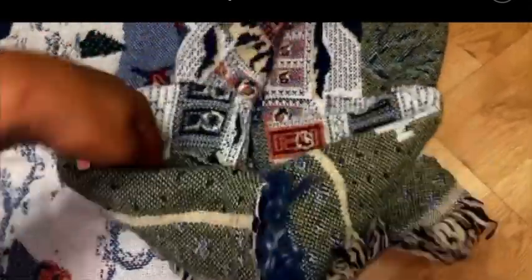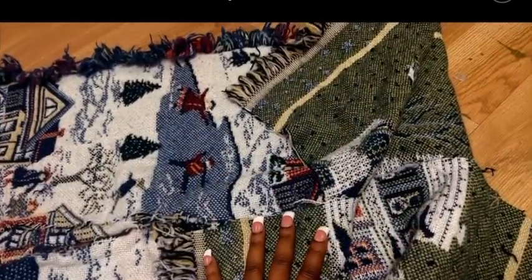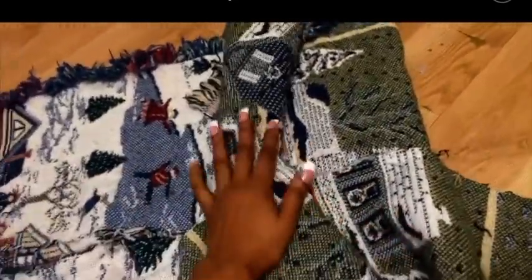And then I'm feeling like I'm gonna do something a little different up here in the waist. So I kind of left this part open for now. But I really don't know. We gonna have to see. And I plan on wearing this tomorrow actually.